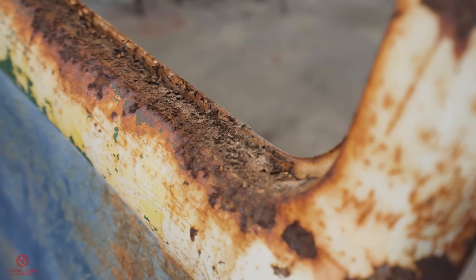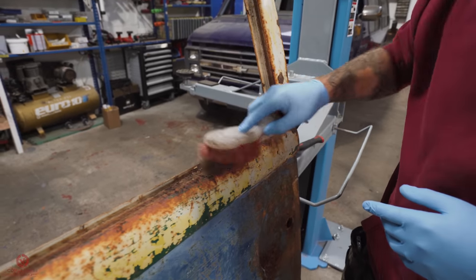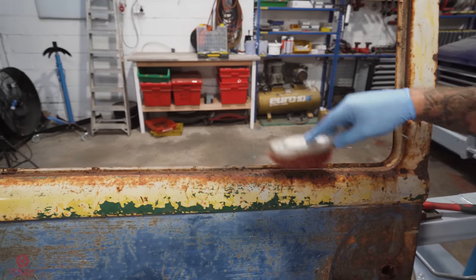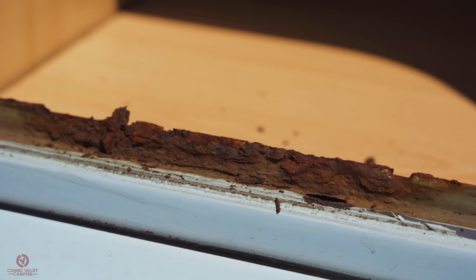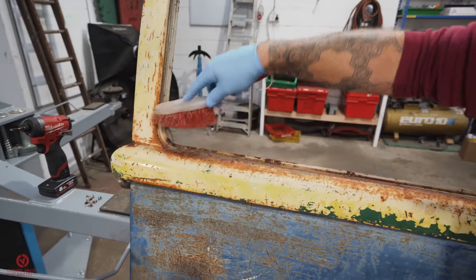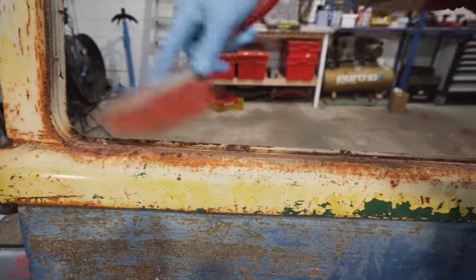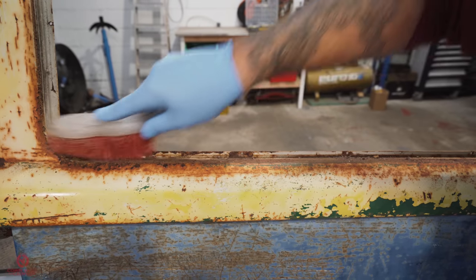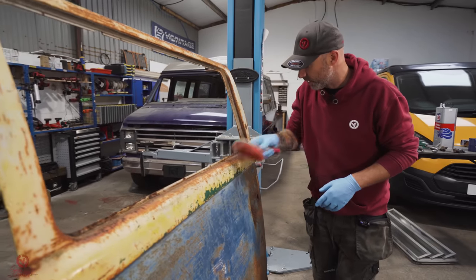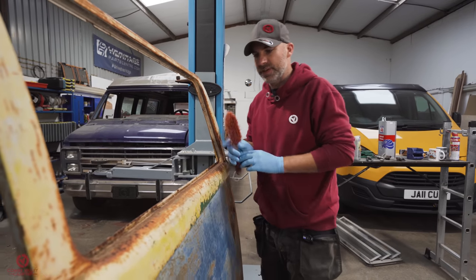So with the window removed, you can see that it's not actually done very well. However, if we're lucky, the rust hasn't gone all the way through. Now you saw even on my personal van, Bully, in another video, the rust had actually gone all the way through. And I think actually one of the windows on this particular vehicle also, the rust has gone all the way through, which has created some further problems. But looks like we've got away with that. It's just a bit of flaking paint. So I don't know the history of this vehicle. That's the other thing.